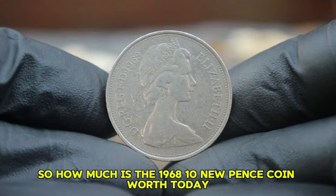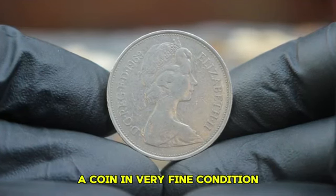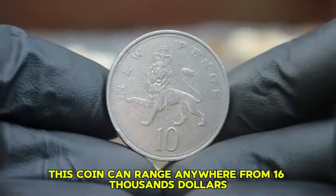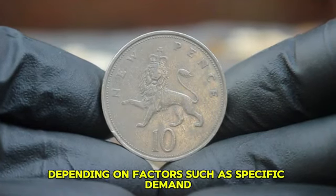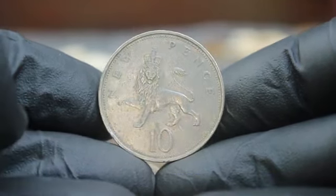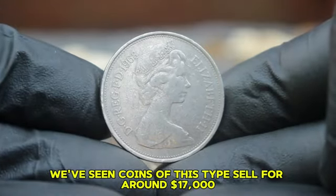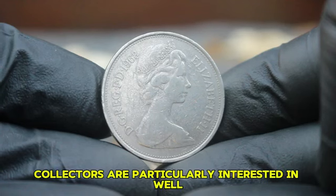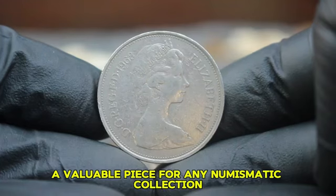So, how much is the 1968 10 new pence coin worth today? In recent auction markets, a coin in very fine condition can fetch impressive prices. As of the latest market trends, this coin can range anywhere from $16,000 depending on factors such as specific demand, the exact condition of the coin, and the reputation of the auction house. For example, in recent auctions, we've seen coins of this type sell for around $17,000 on average, with some fetching up to $20,000 or more. Collectors are particularly interested in well-preserved examples, making this coin a valuable piece for any numismatic collection.